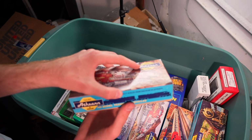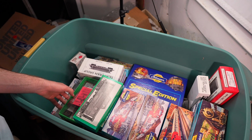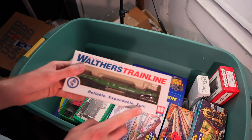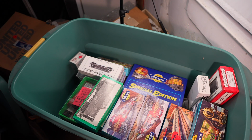Lots of Athearn Blue Box stuff in here, as you guys can see. Another one of those Southern bay windows. Those are really cool. Glad we have those. Glad we have all this stuff, just so you guys are aware. This is just an unbelievable collection. I could not be more excited. Another Walthers Trainline flatbed there, one of the BN ones. And another flatbed. This was L&N and Athearn brand on that.